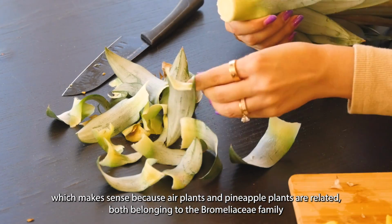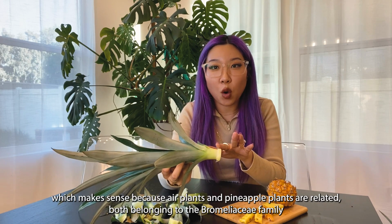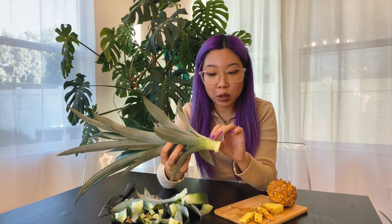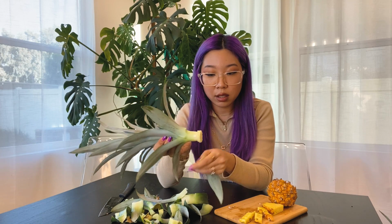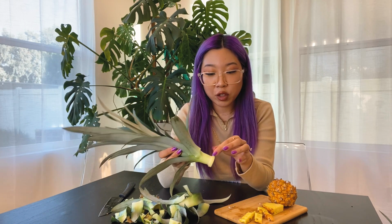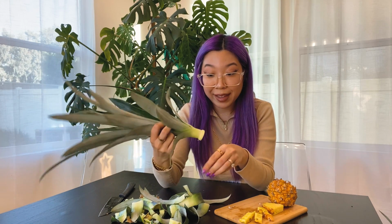So the goal here is to get down to some of that core. So once you pull off enough leaves, you'll start to have this section that remains from where you pulled the leaves off, and that's where the new roots are gonna grow. The roots are not gonna grow out of the bottom of the plant. They're gonna come from the side, kind of like a lot of other plants that we propagate as houseplants, like pothos and philodendron and stuff. The new growth doesn't come straight out of the cut end, but around the stem.